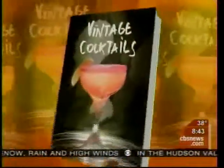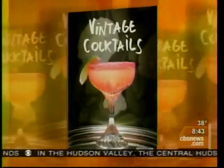A way to beat the cold: a nice hot cocktail. Brian Van Flandern is a mixologist at New York's legendary Bemelmans Bar at the Carlyle Hotel, and he is the author of Vintage Cocktails. And Lord knows, with all of the snow and cold we've had this winter, this seems like a very, very good idea.